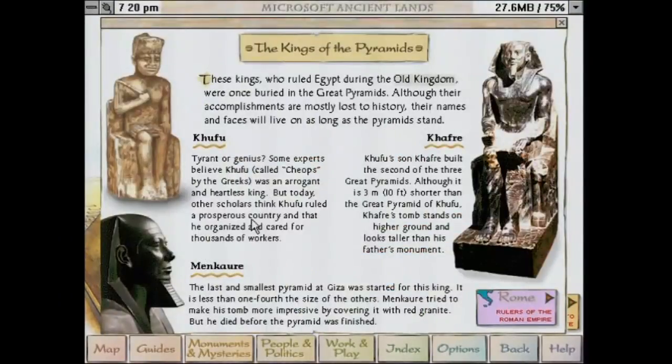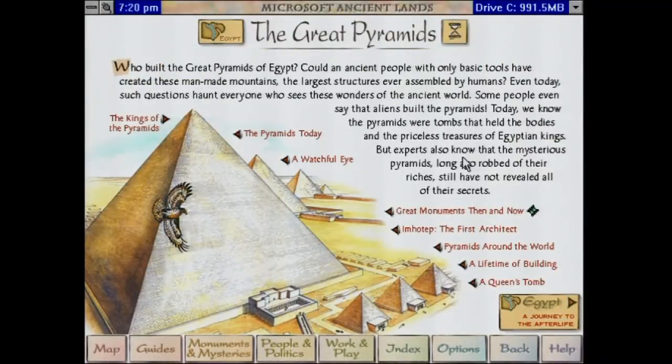Let's go back to the kings. Here are the kings who ordered the construction of the great... That guy sounds so excited.